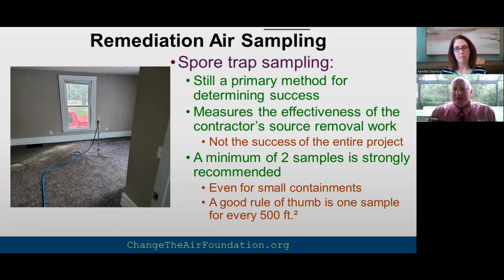evaluation or verification. One of the things that we run into all the time is how many samples should be collected. And pre-work is different than post-work. Post-work, even for small containment or removal of spore-contaminated material, in a containment that's the size of a small closet, we still recommend that you take 2 samples in that small containment. And the reason for that is that there's just way too much variability with a single sample.